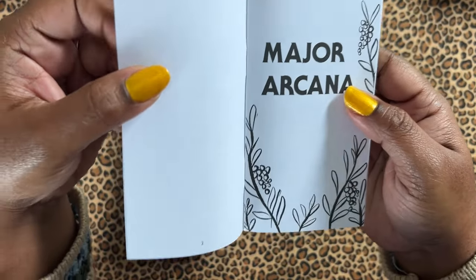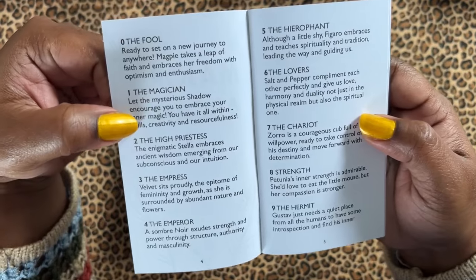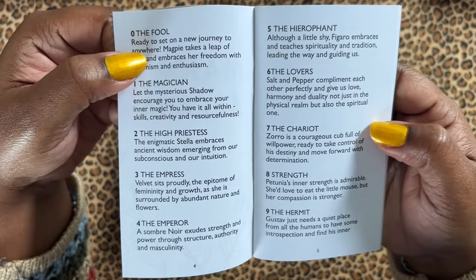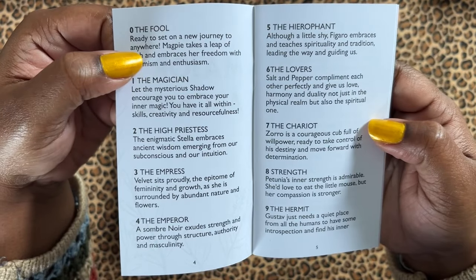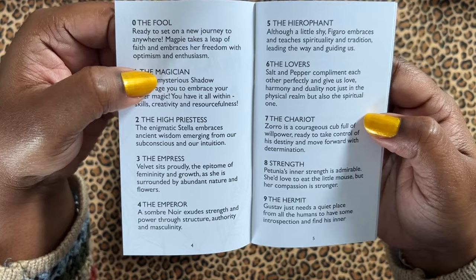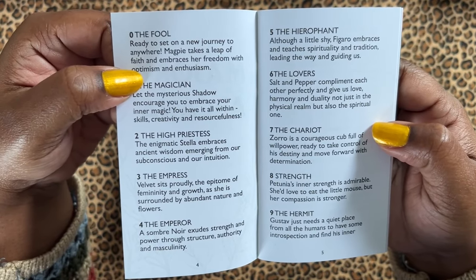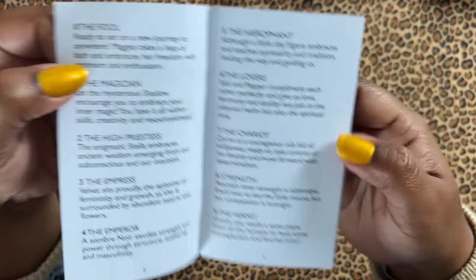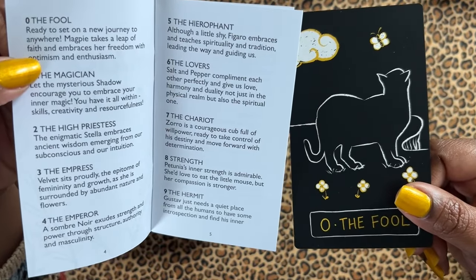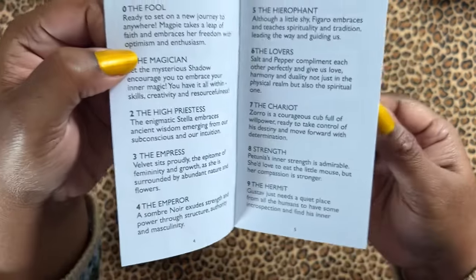And then it gets right into the cards. There's no introduction or anything like that. And then the card write-ups, you can read them here. They just tell you a little bit about what's happening on the card and the energy, and the name of the cat, all in a couple of sentences. So for the Fool, it says, ready to set on a new journey to anywhere. Magpie, which is the name of the cat on the Fool card, takes a leap of faith and embraces her freedom with optimism and enthusiasm. And we'll read more from this as we go along.